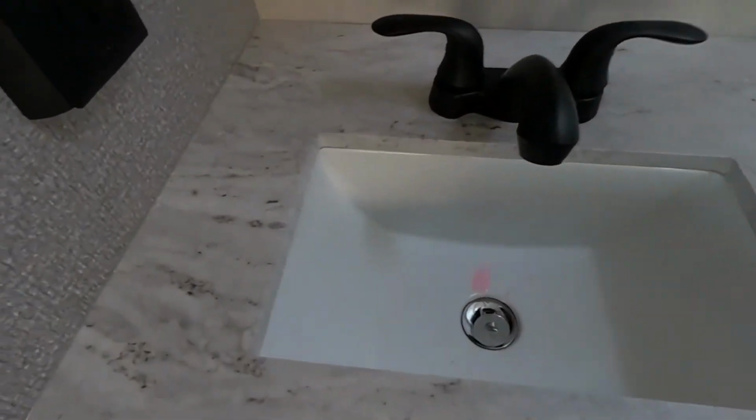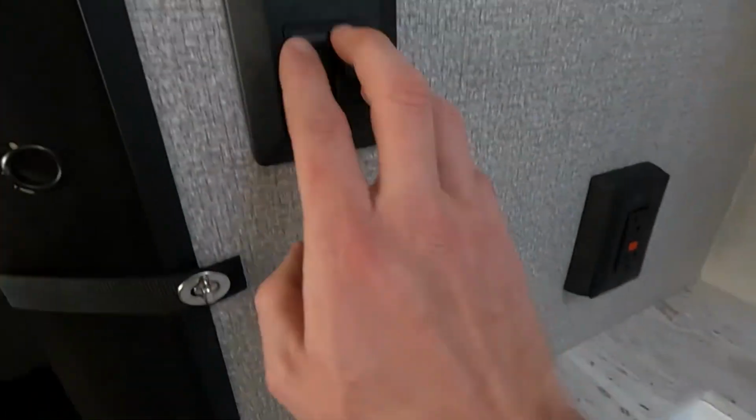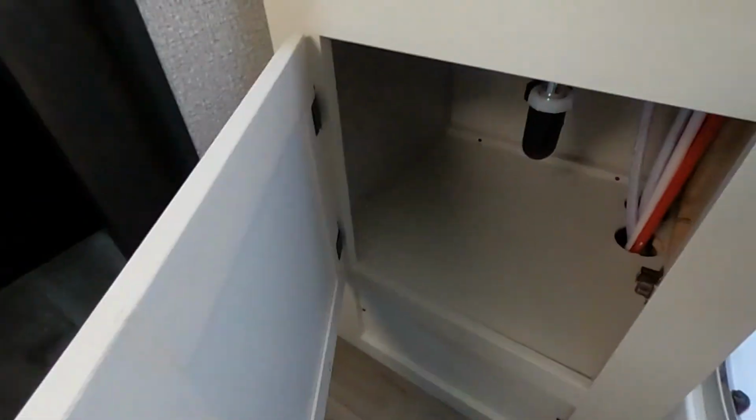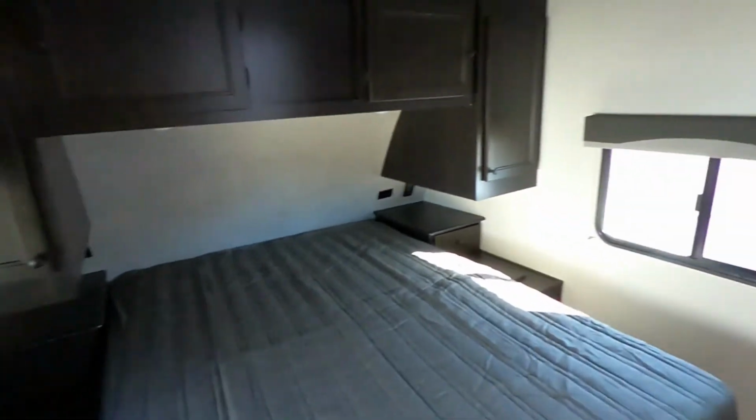And then this sink right here is very nice with our 2 GFCI outlets and our light switches over here. Now in the mirror, you got me, and then right behind that we have a nice medicine cabinet. And then we do have the foot flush commode with more storage underneath the sink. Now let's move on to the master bedroom.